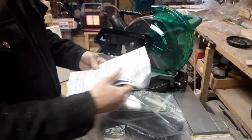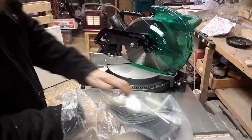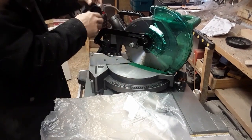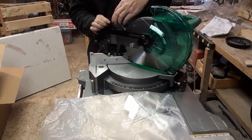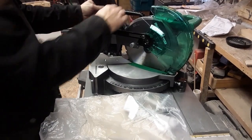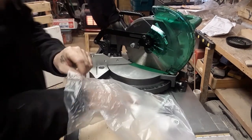Do not throw these away. Gotta have good instructions. All right. Got a nice little collection bag here. Of course, later on I will change this out and put a proper hose on here that goes to my vacuum. See what else we got with this.